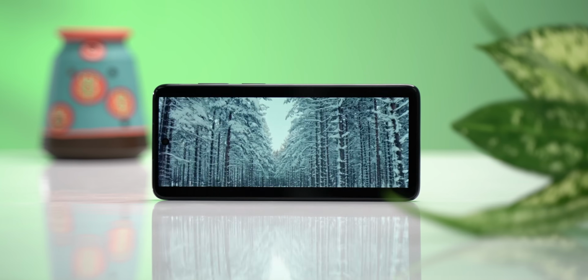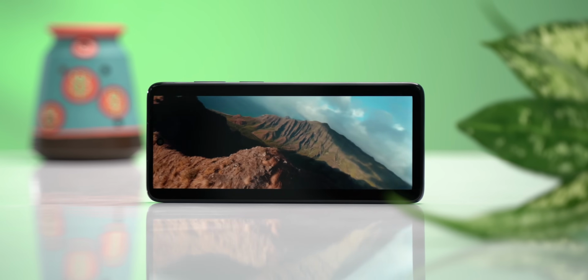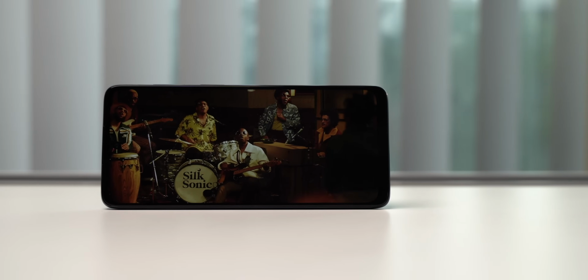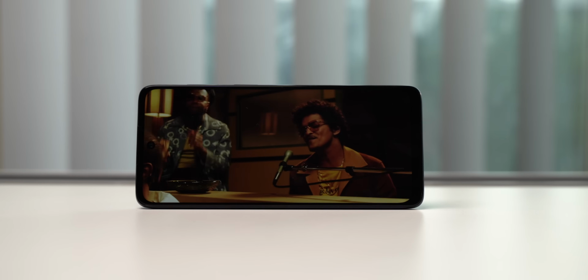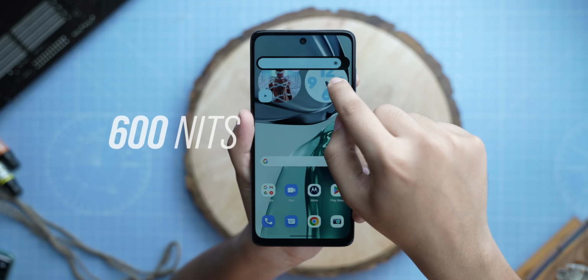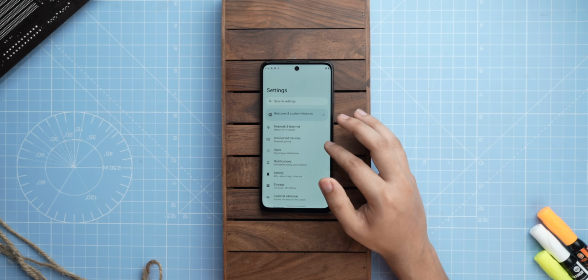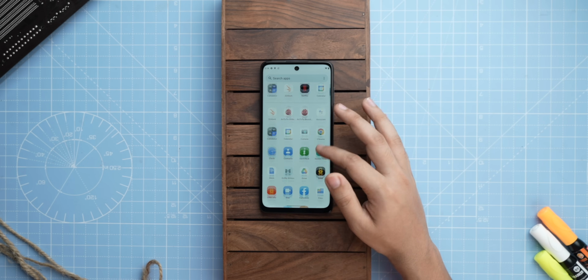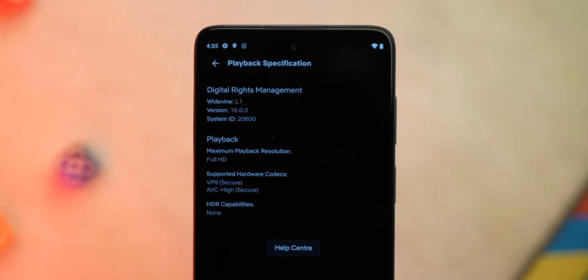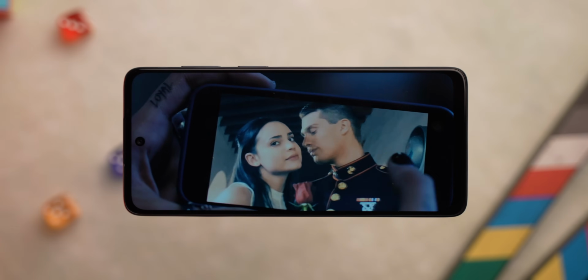Anyway, the debate aside, the IPS LCD display on the Moto G62 is fairly good. It's sharp, the colors look good, and although the viewing angles are not the best, it's okay for a budget smartphone. When it comes to brightness, the screen has a max 600 nits of brightness, so it's not the brightest screen ever, but it's not really dim either. Apart from this, the screen is fast and responsive thanks to the 120Hz refresh rate, and as for the multimedia, there's wideband L1 support, so you can watch Prime and Netflix in 1080p, no problems there.